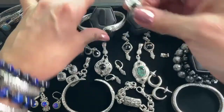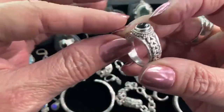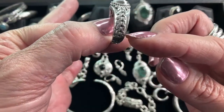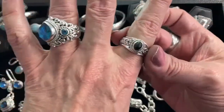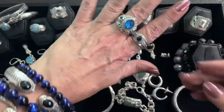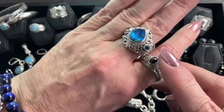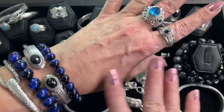This, I feel like, is a ring everybody needs in their life for black spinel. Look how this slightly domes up a little bit with the chain link that's wrapped, and just that cutesy, perfect little patootie ring. And that is $59.99. And I love how, see, the Bali Waters has like black lacing through it. So I love how that all kind of matches together.